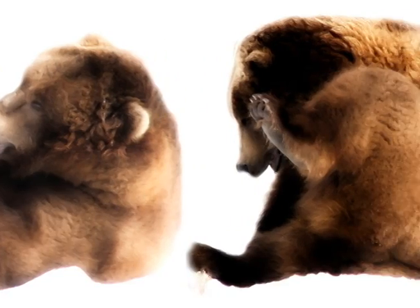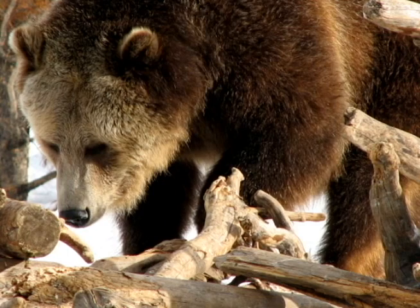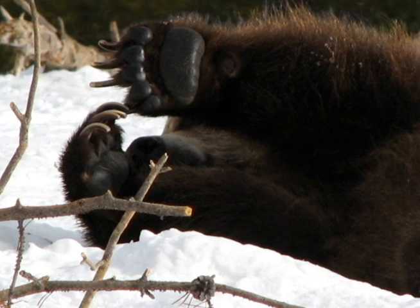The lifespan of a grizzly bear is roughly 22 years for a male, 26 for a female. The difference is the male has a much more dangerous life, especially when it comes to mating and they have to fight off other large males.